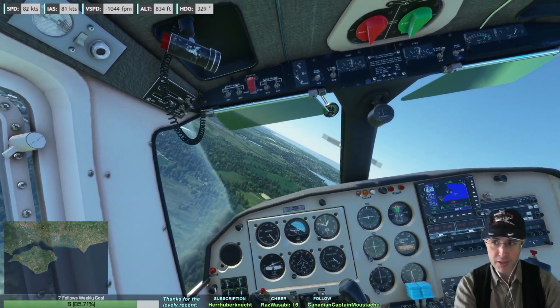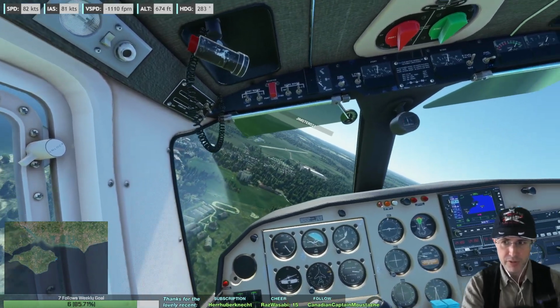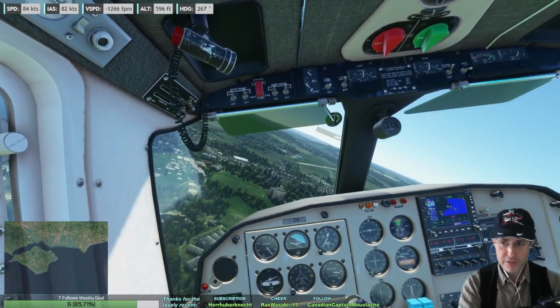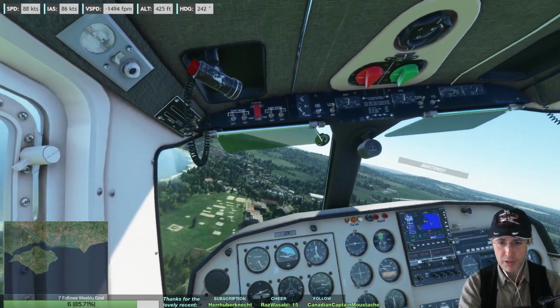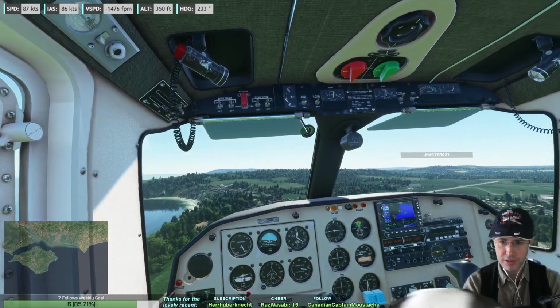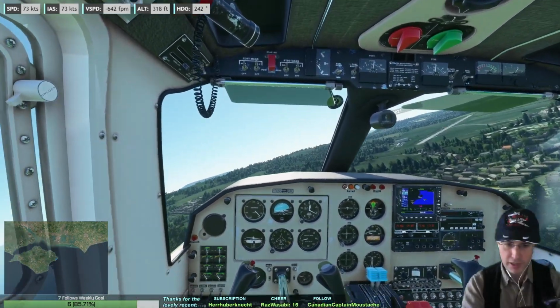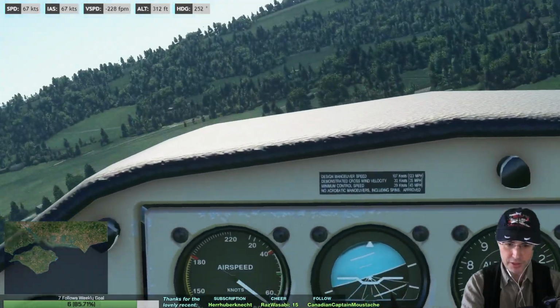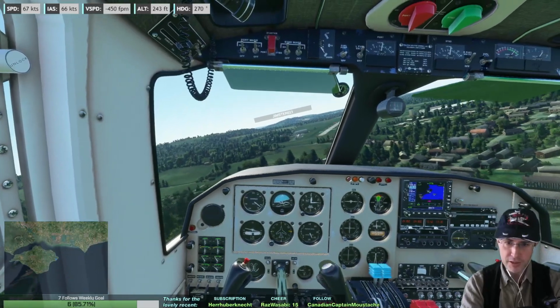65 knots is your magic speed. Rotate, best climb, approach. Copy that. So this 65 knots is the magic speed for this plane. Very kind of you, Canadian Captain Mustache. Thanks so much for dropping by and helping me out with this stuff. Let's take a look at the knots here. Apollo jumped away right when I'm coming close to land here. We're gonna keep on that. There you go, and it's marked there. It's a little blue line, I guess.